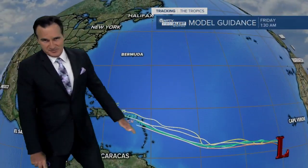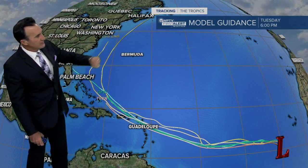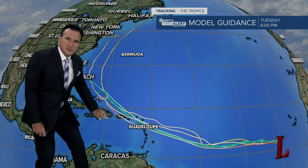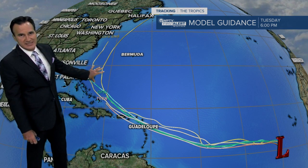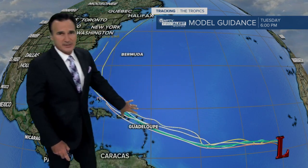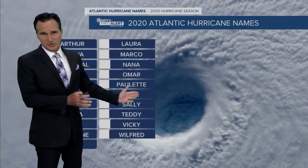The first run of the spaghetti models here have it going pretty much west-northwest towards the islands, and then going right around the big Bermuda High. The European not posted on here, but it's a little bit farther south. Puts it into the Big Island Hispaniola and pretty much shreds it there. So there's a lot of variation to what this can do, and we don't even have a center yet, so this could be anywhere. So we'll keep an eye on it here. These are the current weather conditions that will keep pushing it to the east.